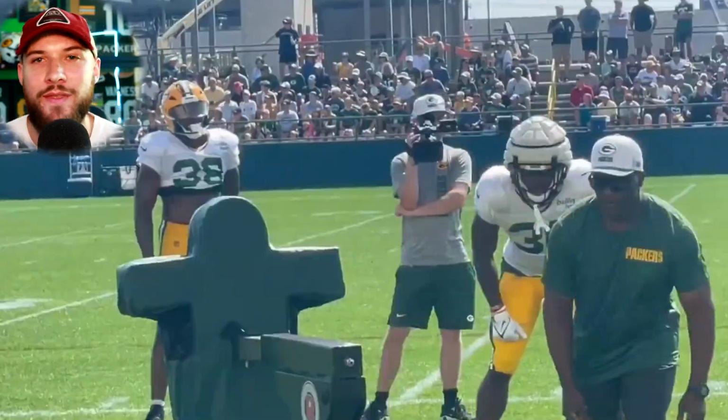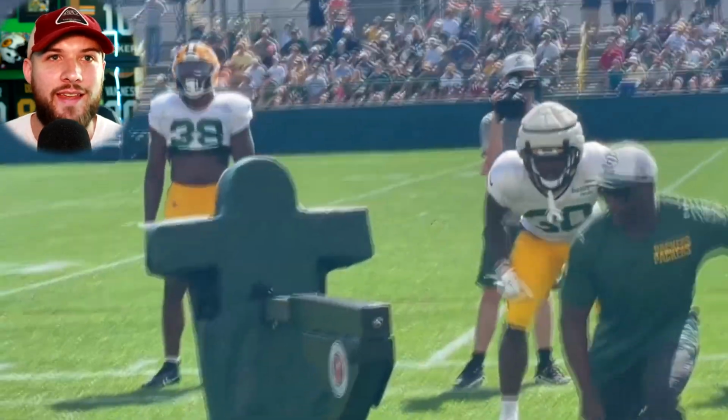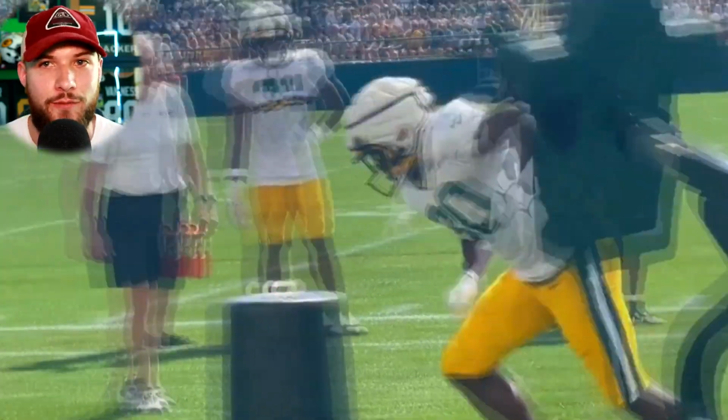A little bit of a shocker there. I mean, they're deep on safety, and Benny Sapp is ahead of him, but he made a couple nice plays in that first preseason game. But I would say he probably is last on that list in terms of safety, so it makes sense.